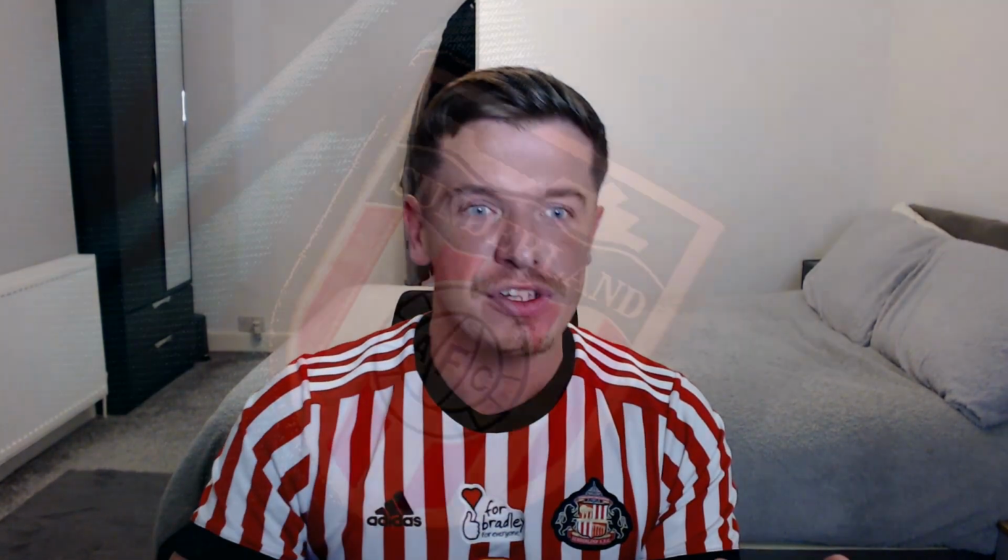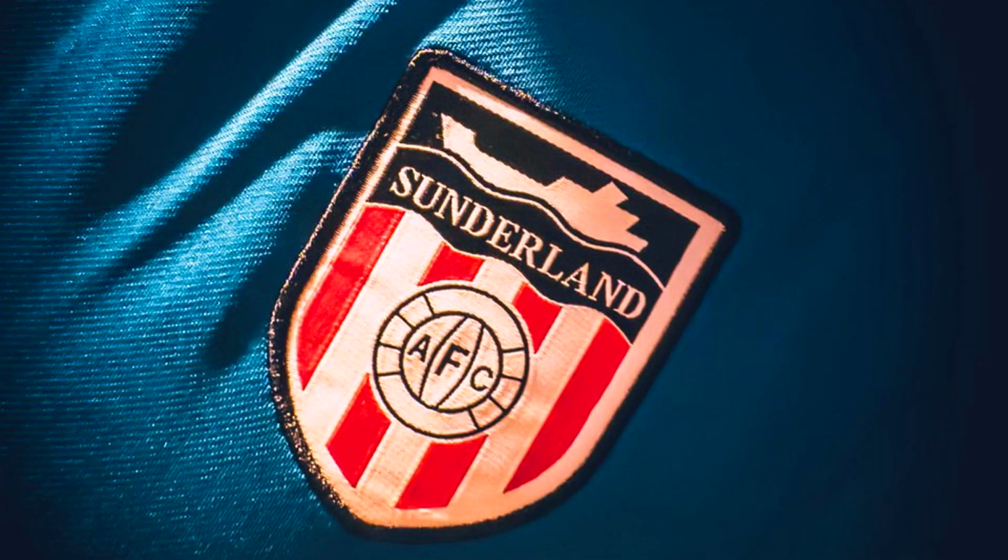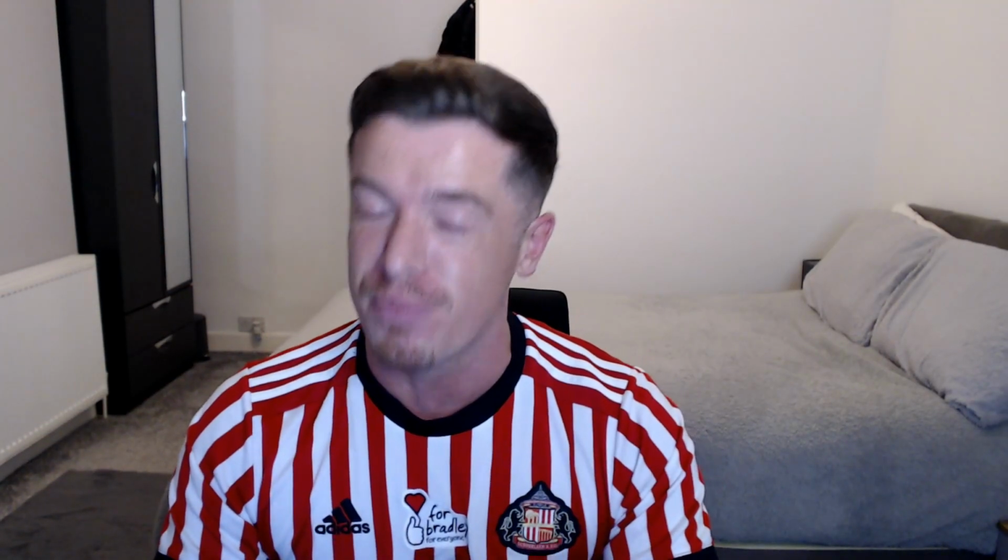But the ones on these retro kits are ever so slightly different. If you have a look at this one, it has the black at the top where the ship is, but the AFC badge is actually white, and I think that looks absolutely fantastic. It is actually a marginal improvement on the older badges that we see here. Of course, I do respect these badges massively.